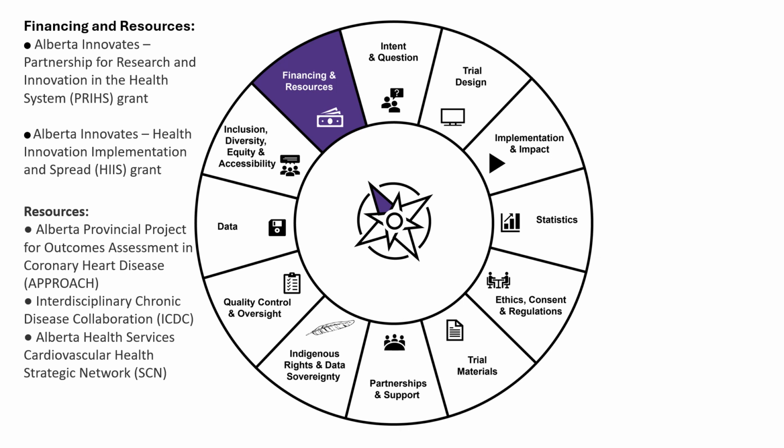We leveraged resources from the Alberta Provincial Project in Outcome Assessment in Coronary Heart Disease, in particular their clinical information system in the cardiac catheterization units and registry, in order to collect data for the trial and implement the clinical decision support tools. Collaborators were from the Interdisciplinary Chronic Disease Collaboration, who brought expertise in implementation science to the project, and the Alberta Health Services Cardiovascular Health and Stroke Strategic Clinical Network was an important partner between our research group and the operational groups within the health system.